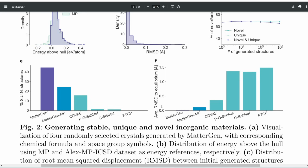And then the chart on the right, in a really simple sense, shows the difference between the initial structure generated by each method and the final equilibrium structure. So a lower value means it's much more efficient and accurate. And as you can see, MatterGen had by far the lowest value. So this means it's way more accurate in designing materials.